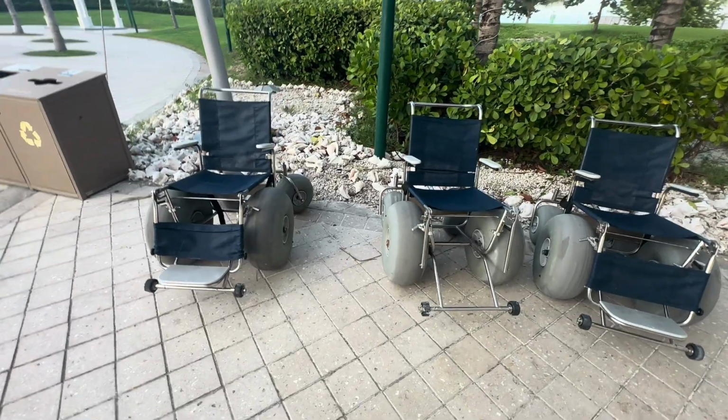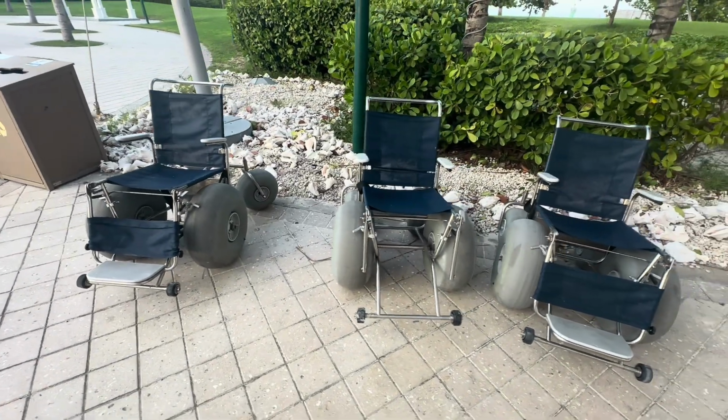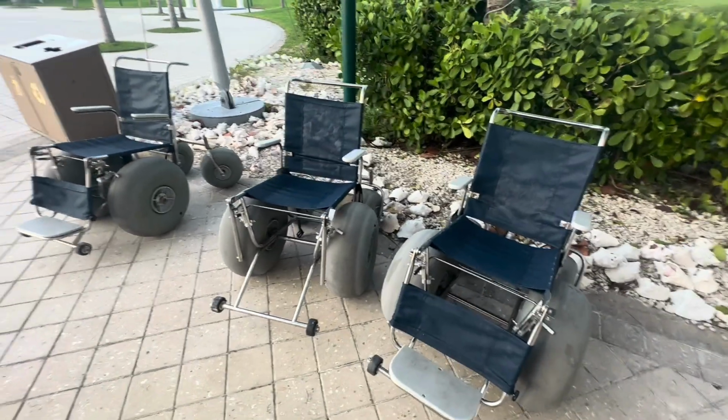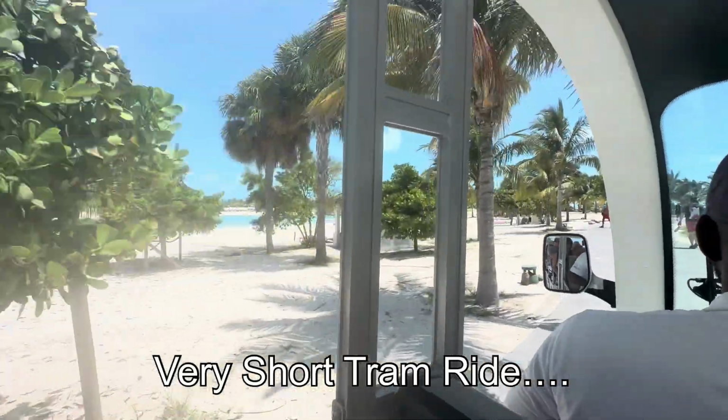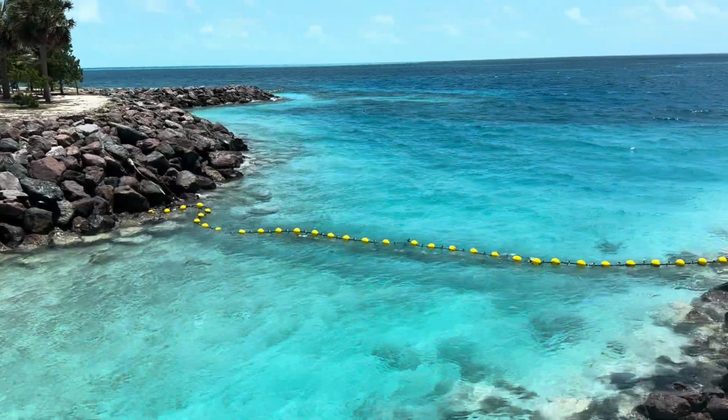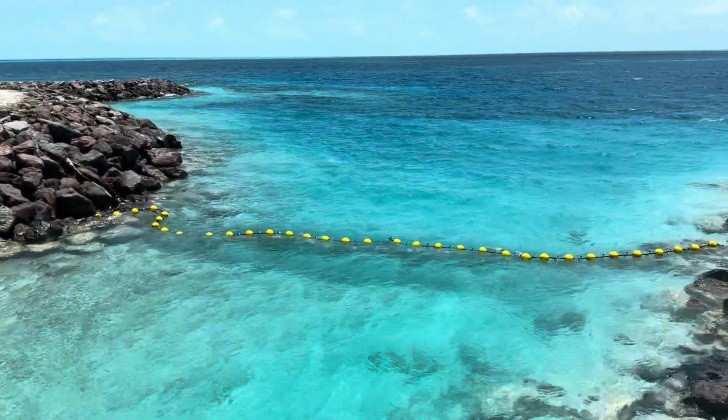Right off the ship here, they do have these sand-friendly wheelchairs for those who may need some extra accessibility onto the island today. We are in one of the complimentary trams that takes you around the island. We're headed to North Beach and Bimini Beach. The gorgeous waters of the Bahamas. They do have speakers throughout the island playing Caribbean music, so that's a nice touch that I'm enjoying.